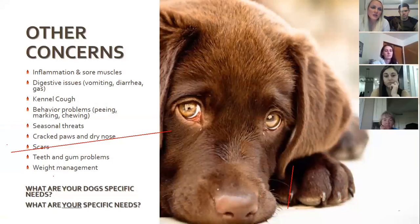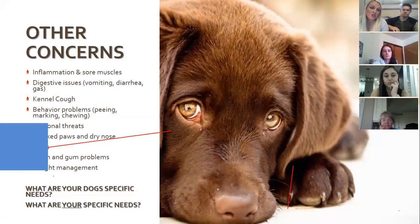Seasonal threats. We discussed some of those today. I know that there are more than just fleas and ticks, though, that are seasonal. Cracked paws, dry noses, scars. That's a big one. Teeth and gum problems, and weight management. So those are just a couple handfuls of the ones that we have researched that we could go over.